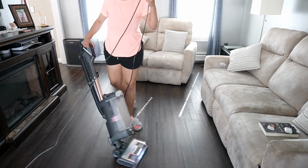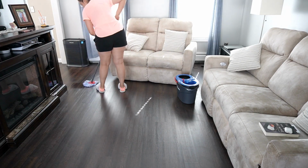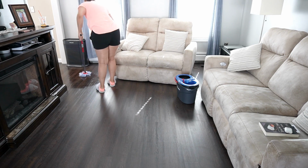So one of the last things I'm doing in the living room is just vacuuming these sections that I didn't, and then I'm gonna just finish mopping up, and that'll pretty much finish off the living room.